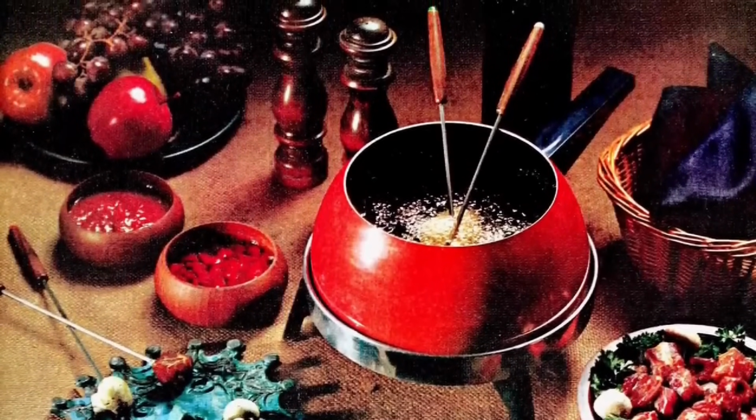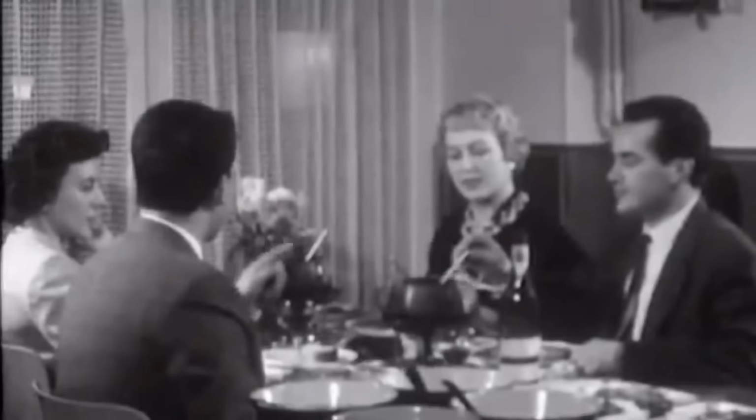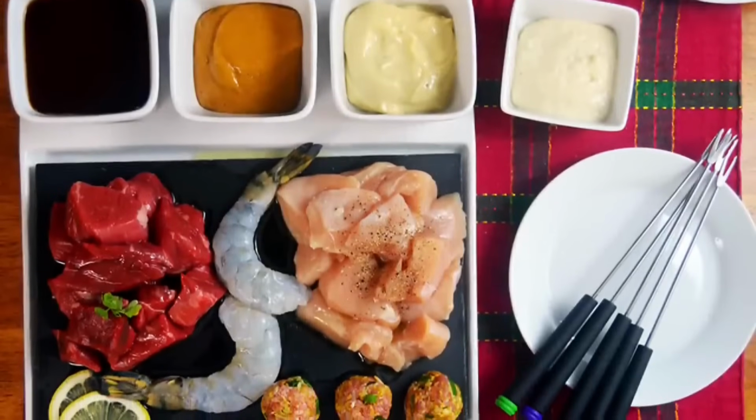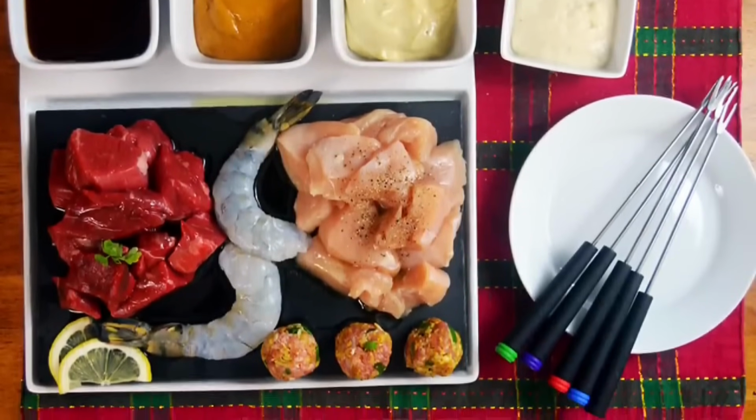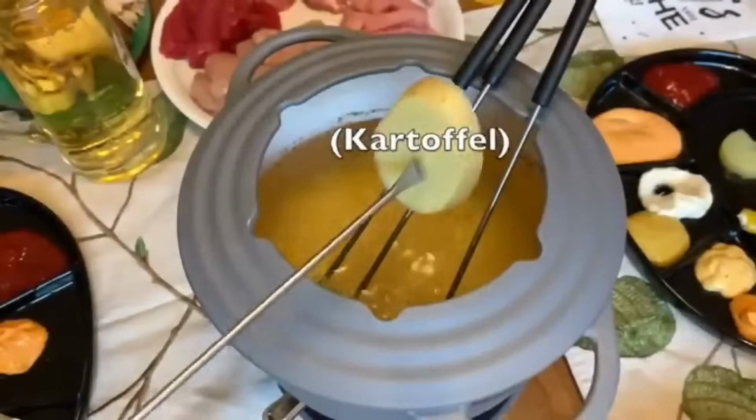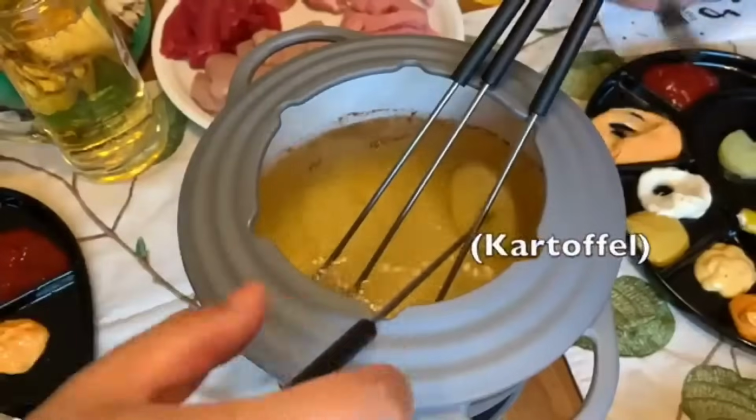This fondue variant originated from the Burgundy region in France, traditionally using the local wines along with the oil for cooking. Safety was key though, as managing hot oil and ensuring everyone had the right tools was essential to keeping the fun times safe. Fondue bourguignon was all about community and flavor, making dining a lively part of the evening.